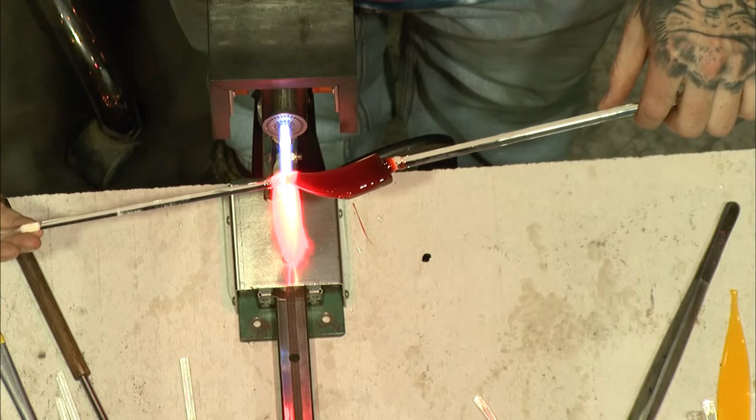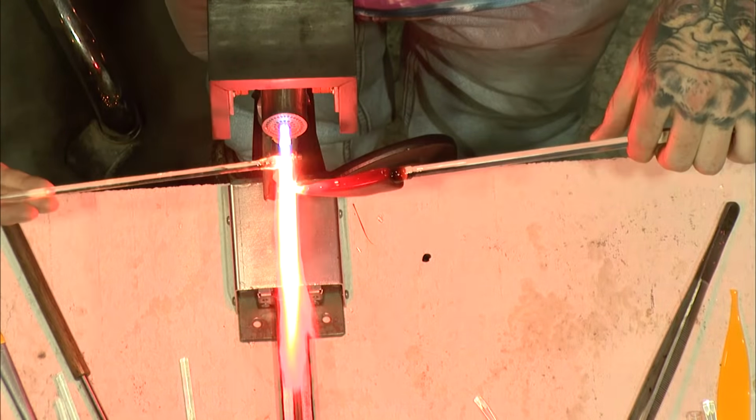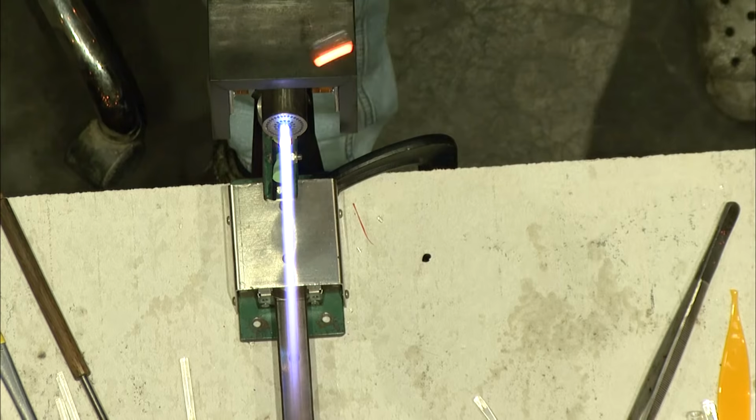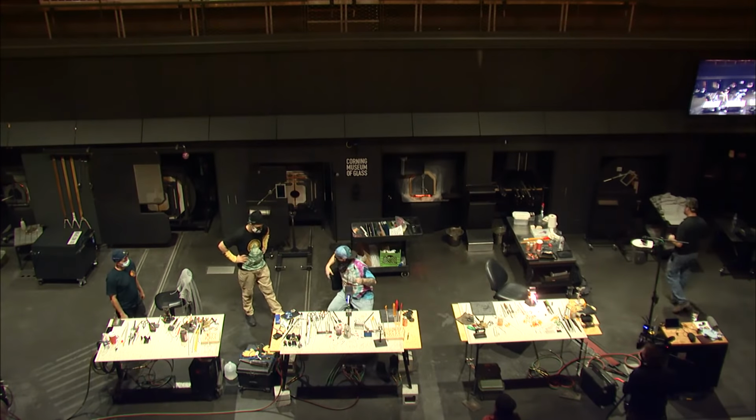Are there any metals that can be encased in borosilicate that have the same COE? I'm not sure if they have the same exact COE. That is a tricky one.